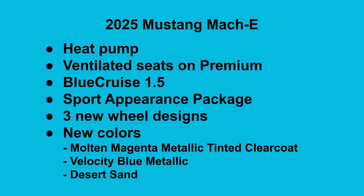The biggest one, something that people have been asking me since basically 2020, when we first put in our order for the Mustang Mach-E, for our first one that we got, is: does the Mach-E have a heat pump? And in 2025, it will have a heat pump. If you recall, they added a heat pump to the Lightning for 2024. Now they're doing the same thing with the Mustang Mach-E.